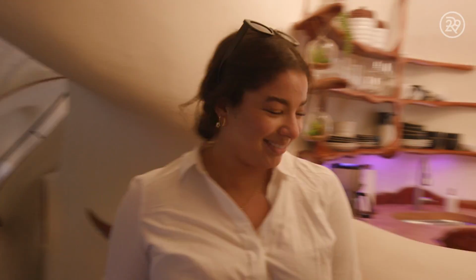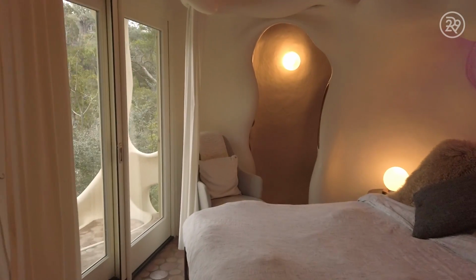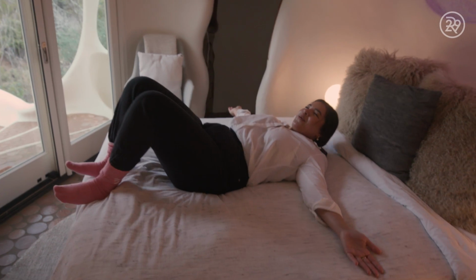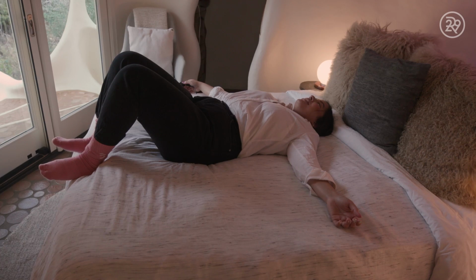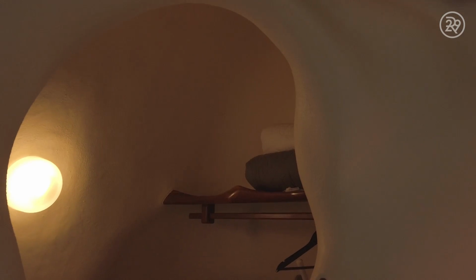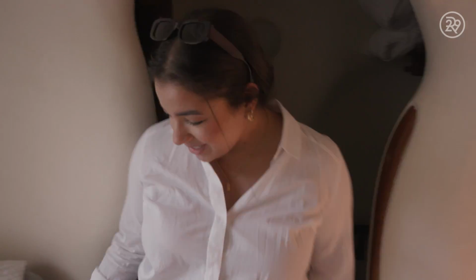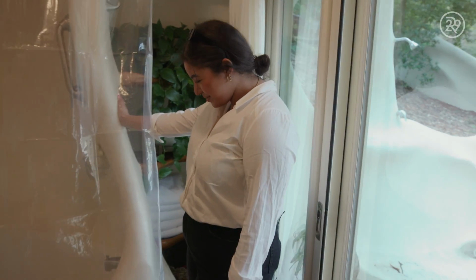Okay, let's keep going. All right, we got the bed. Okay, let's see how it is. Ooh, you just kind of sink into it like butter. This'll do. A very unique walk-in closet. Every detail in this home, they put so much love into it. The bathroom. Look at this shower/tub situation.